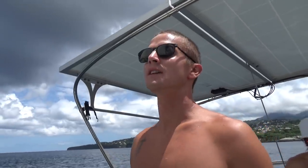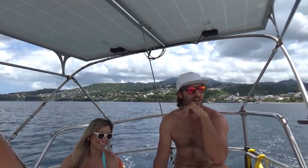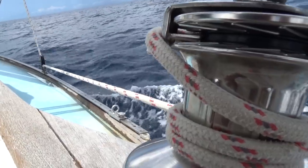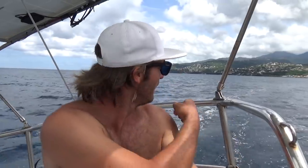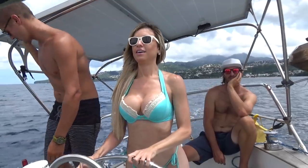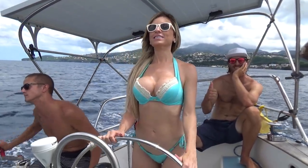What are we doing today? Day sailing. Today's leg is from Schölcher to Osnoy. My wife is at the helm, and the police is about to show up for DUI. Look at that S shape in the back. Okay. Yeah, I'm the captain.